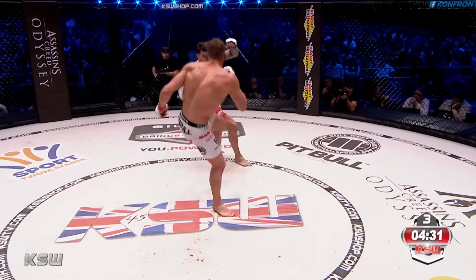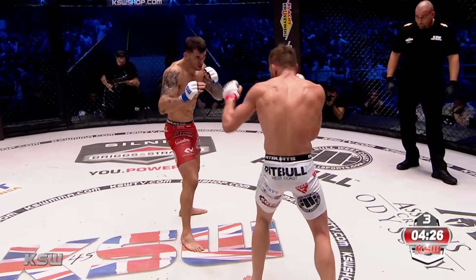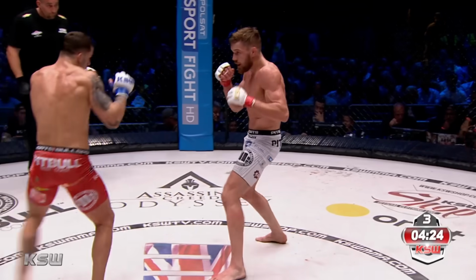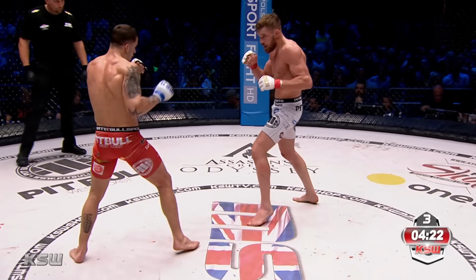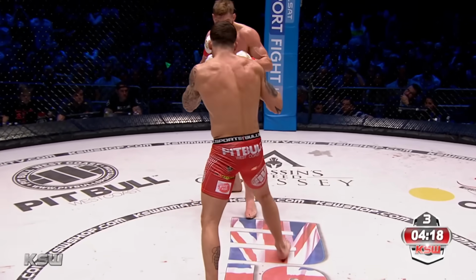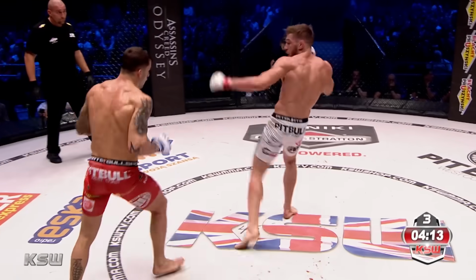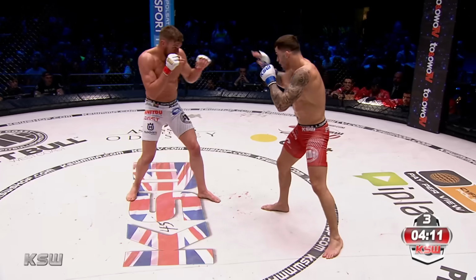Smart moves from Soldic. He threw the kick and then followed up with the left. He's changing the things up a little bit. Part of striking is reading what your opponent is doing, either throwing before he does it, at the same time, or after. And Soldic knew that Du Plessis was going to drop his hand or try to come in for a counter with his right. He beat him with the left and led with the kick to do so.